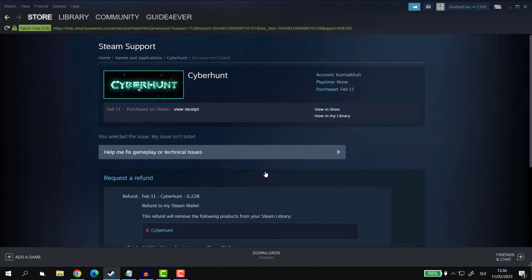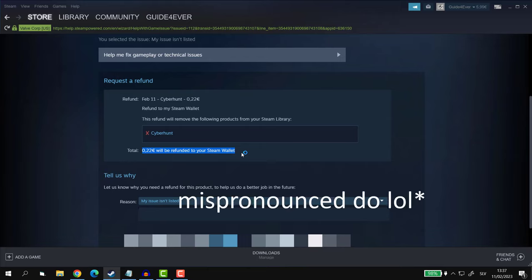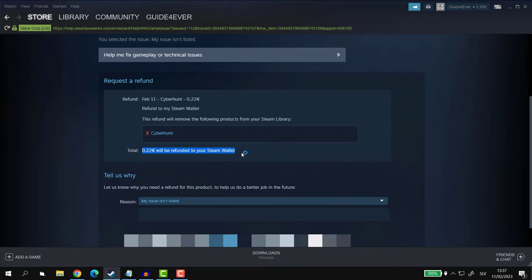Next, you can see that the money that will be refunded will go back to your Steam wallet since it was purchased that way. If you purchase it with PayPal or a credit card, it will be sent to the according account and not to the Steam wallet, unless you choose to do so, as there will also be an option for that.